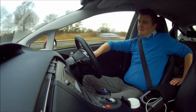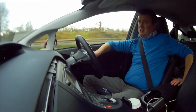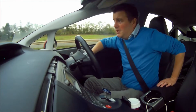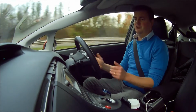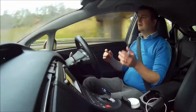So, is it missold? Let's see, this is the most boring topic in the world, isn't it? The thing is, you buy a Prius because you're doing green, you're doing environment. You buy a Prius because you've got electric power. It's the future. Don't forget the technology in this car, possibly.